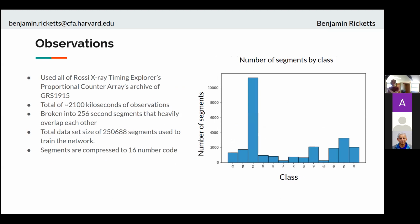So we use all of the Rossi X-ray Timing Explorer's Proportional Counter Array archive observations of GS 1915, which amounted to about 2100 kiloseconds of data. We break this into 256-second segments. And you can see here a histogram of the number of segments shown with a given class. These classes are very disproportionate in how much they come up. Chi is very common, and then there are a lot of less common examples as well.